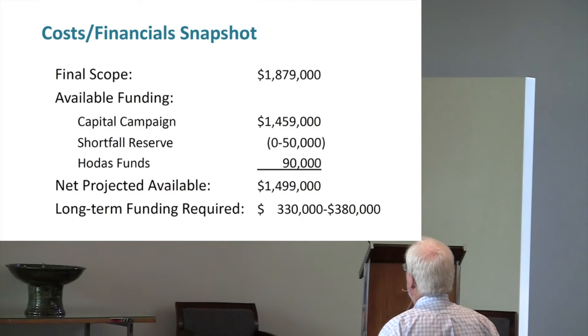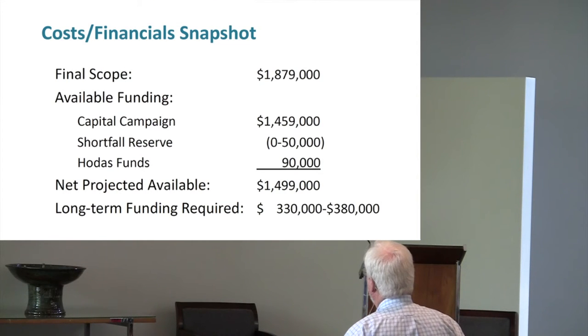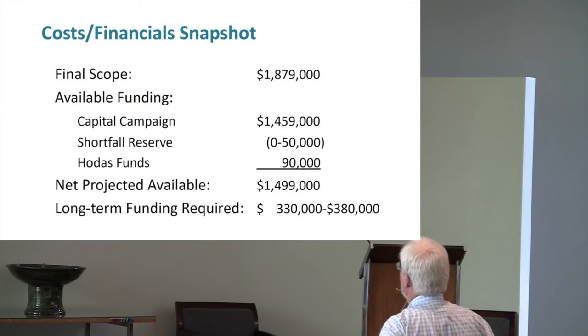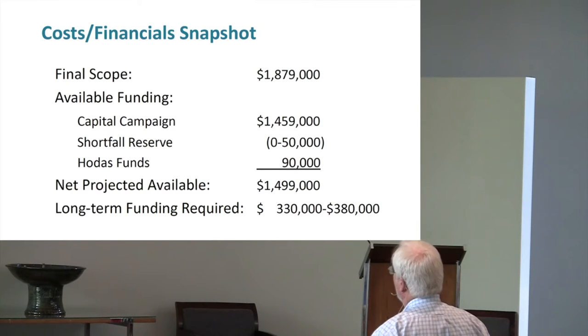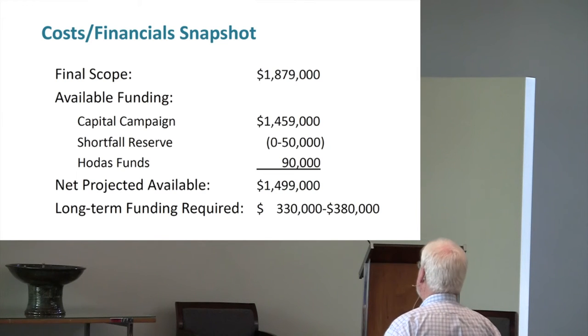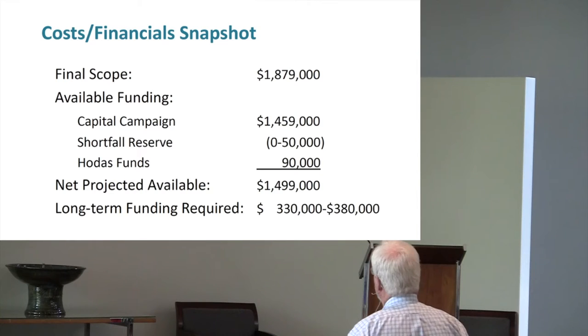In the capital campaign, we raised $1,459,000. We've talked since the beginning about our objective for any shortfall from people who become unable to honor the commitment they made in dollars. We are hoping to offset that, and it's our intent and plan to offset it, with contributions from new members or those that gave a one-time gift and wanted to see how things were going. So we'll end up with a shortfall reserve of somewhere between $0 and $50,000. The Hodes family, there were two pieces to this.